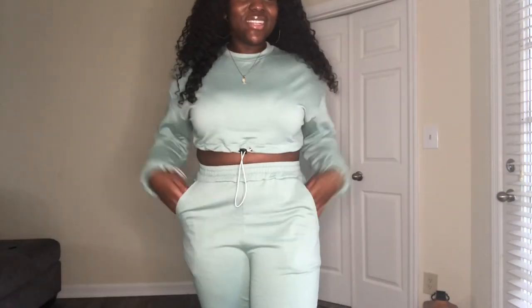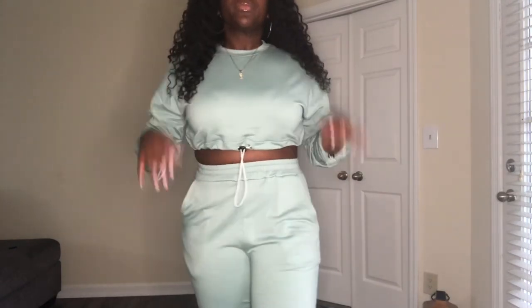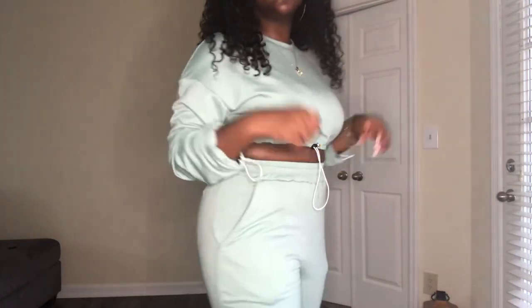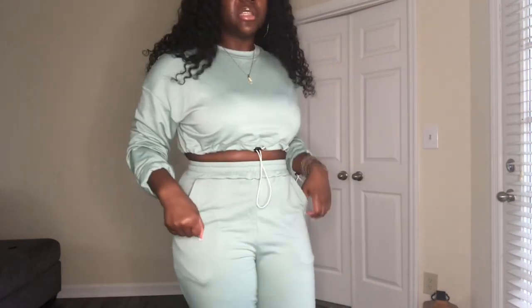Not everything is dressy, guys. This is a little cute sporty outfit. Oh, it's hot. So I got this, this is actually from Cassiewear. I will put that information down below as well.